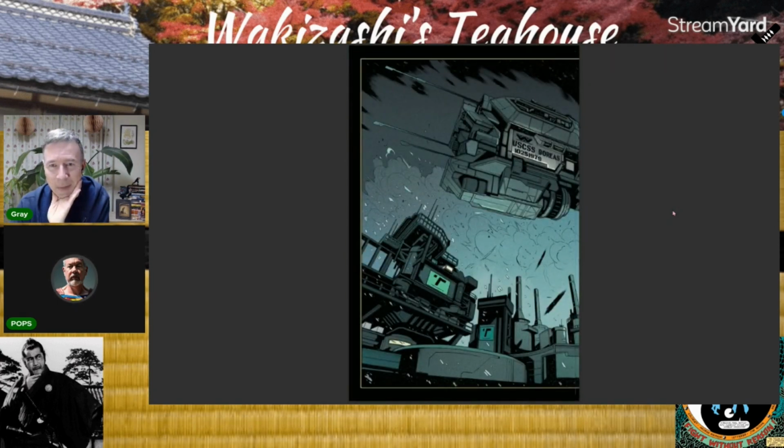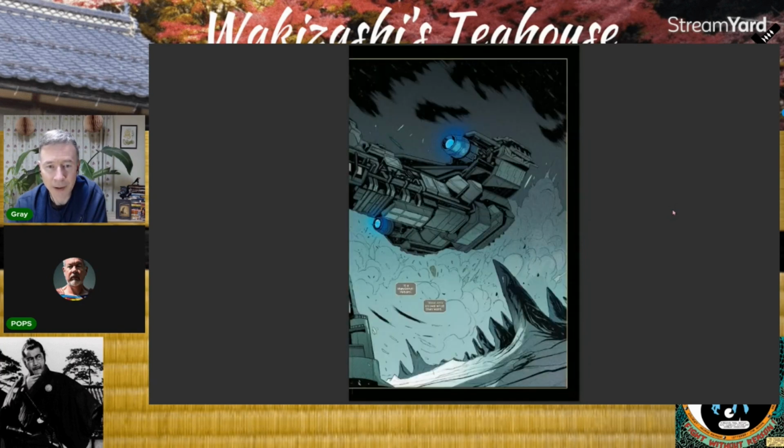Oh, look at this. A whole full page, and you would think they'd go all out on the art, and instead we got something that looks like the first draft of something that Ethan Van Sciver or what's the guy's name we were talking about earlier? Travis Charest. Yeah, like a first draft of a page that they would do. This looks like a double page spread, but it's been split by the ridiculous comic book reader. There we go, there's the other part of it.